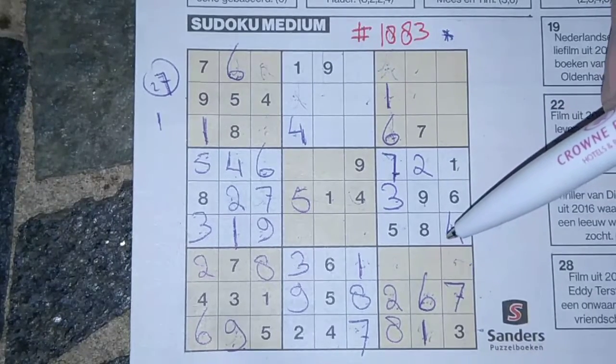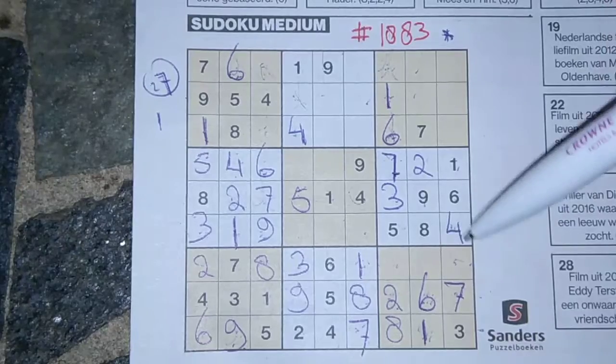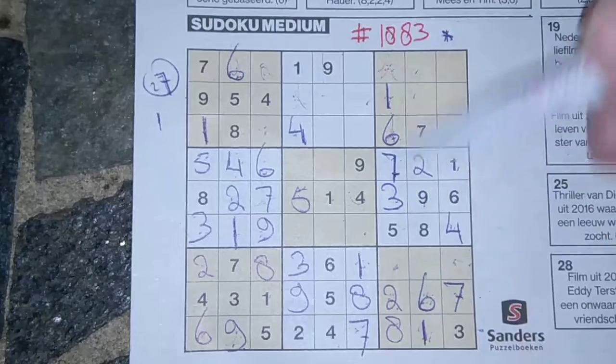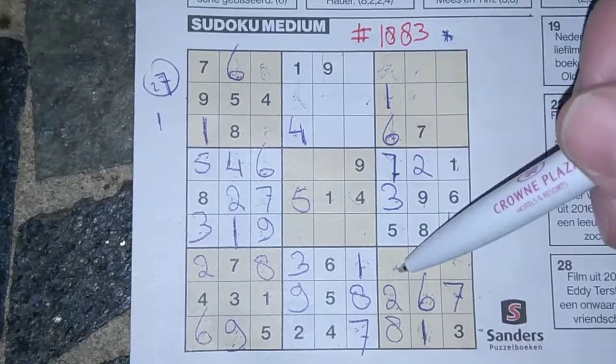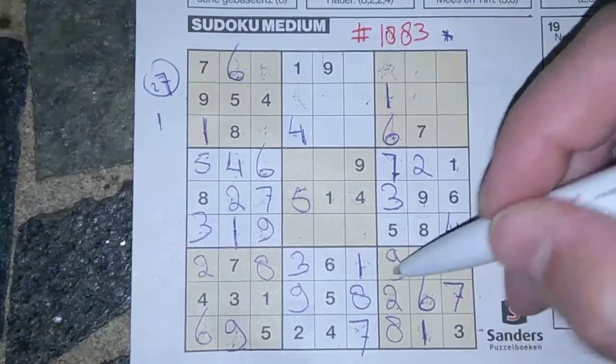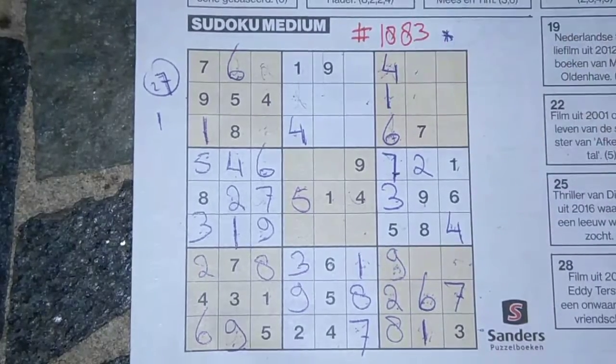How about these two numbers in this column. The missing numbers here are the 4 and the 9. We see here 9, no 9 there. 9 should be here, and the 4 goes there.